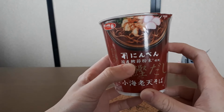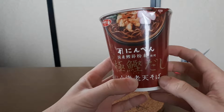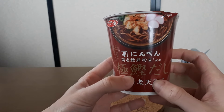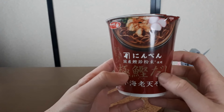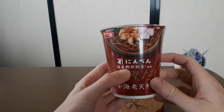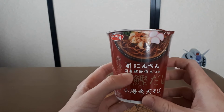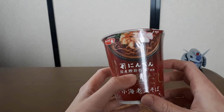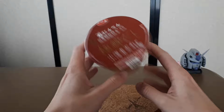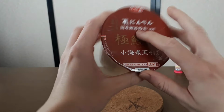What is this? This is a shrimp soba. It's made with this fish dashi, which is like a sauce. And yeah, made from like, kind of domestic, is that bonito? Powder. It's just saying there's a lot of fish in here, essentially. A lot of fish. Nothing on the top. Nothing new on the top.